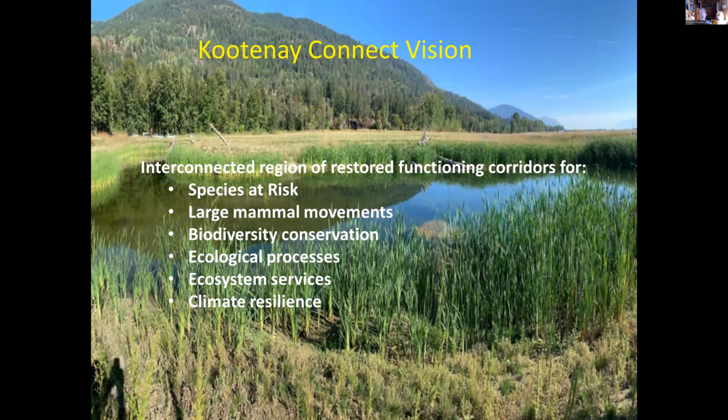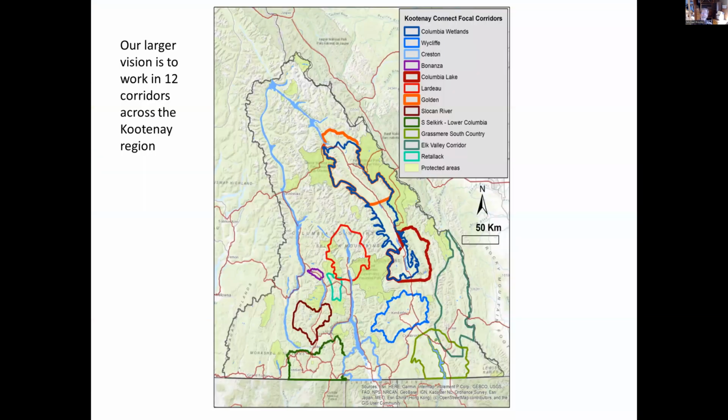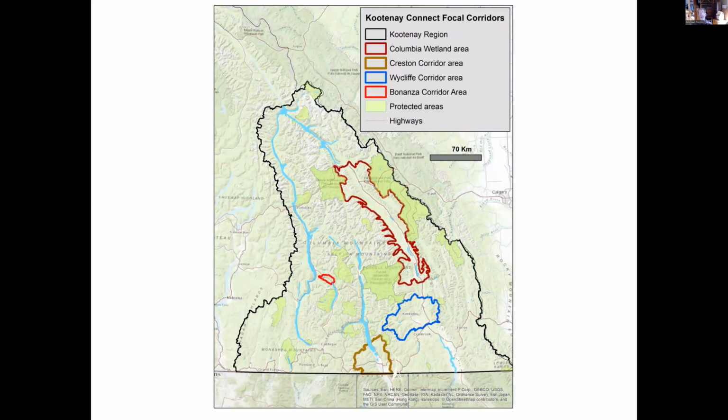Our vision is to develop and work towards an interconnected region of restored and functioning corridors for species at risk, large mammal movements, biodiversity conservation, ecological processes, ecosystem services, and climate resilience. Our larger vision is to work in 12 corridors across the region, but since we bumped into Environment and Climate Change Canada and their funding, we've focused in on 4 focal areas where we focused our efforts.